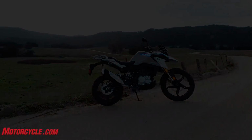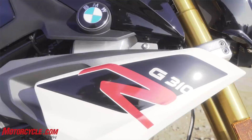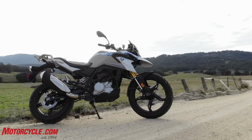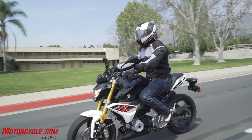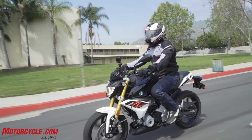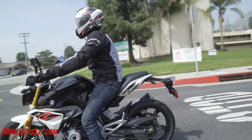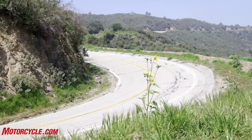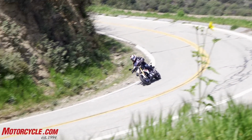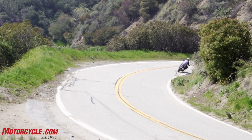BMW is making a real effort to attract new riders to the brand, and the G310R and G310 GS offerings are BMW's prime entryway. Coming in at just under $5,000 and $6,000 respectively, the R and GS are really affordable bikes for the newer rider to approach BMW, and the 313cc single is not powerful enough to scare away new riders, but experienced riders will also get a kick out of flogging it to pieces.